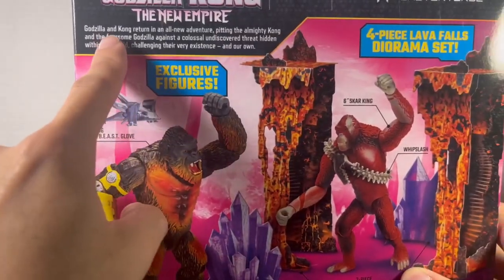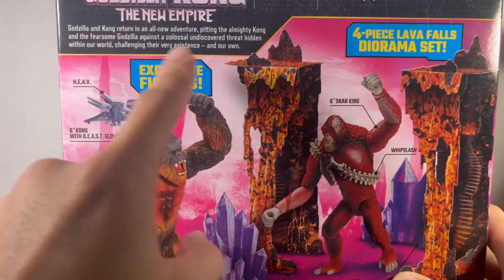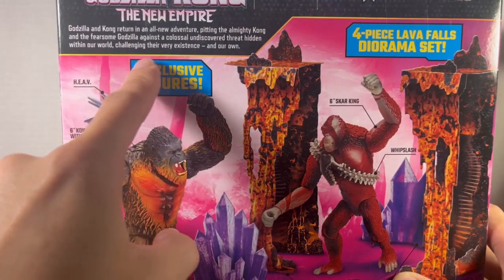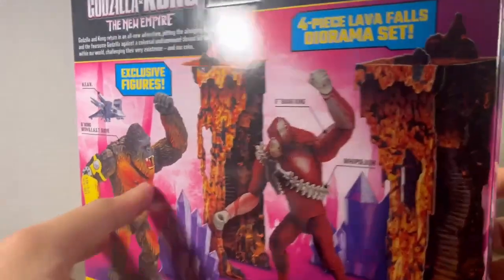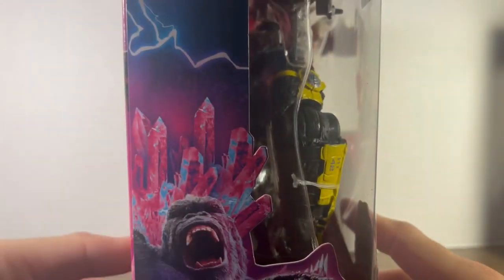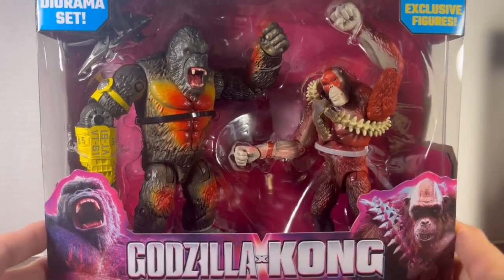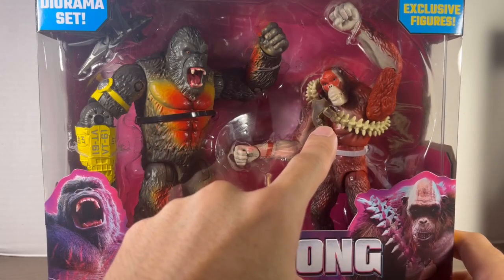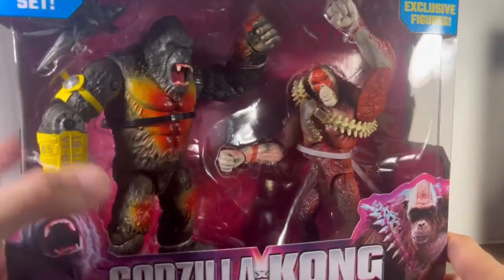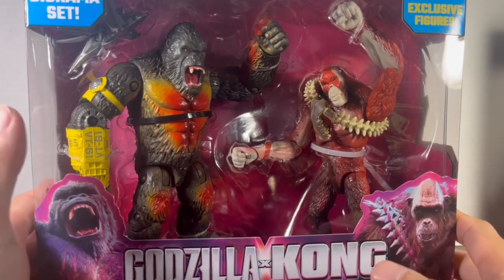Over here you have: Godzilla and Kong return in an all-new adventure, pitting the almighty Kong and the fearsome Godzilla against a colossal undiscovered threat hidden within our world, challenging their very existence and our own. That's a cool description. Over here, you just get some crystal and lightning and Kong. That's pretty much it for this box set. As you can see, you get Kong, Scar King, the Bone Whip, and the updated Heave. That's about it for the box art for Kong versus Scar King.